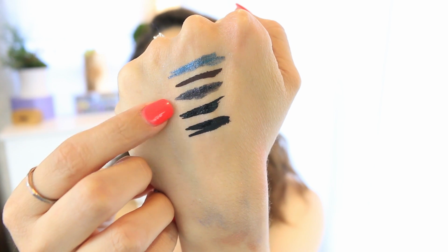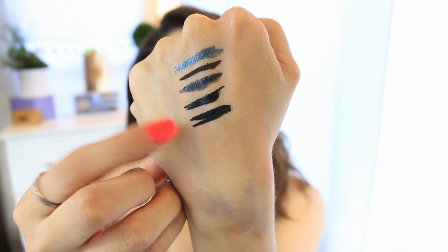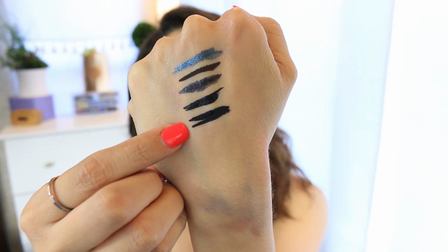Oh, the metallic matte. That one has some shimmer to it. And then a matte black. So a shimmery matte and then a metallic matte. This one is really dark, so I do like that one for sure.